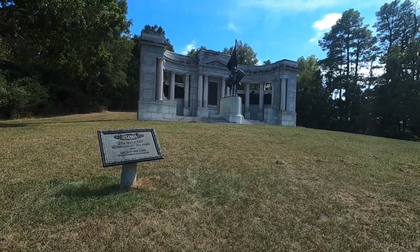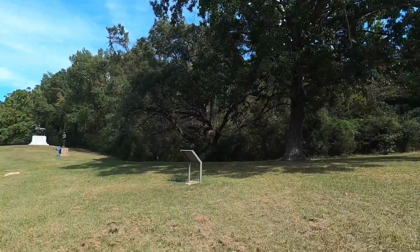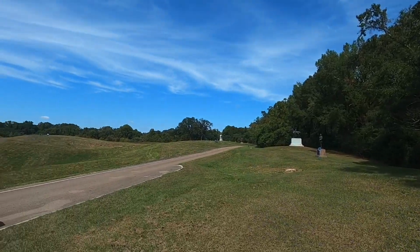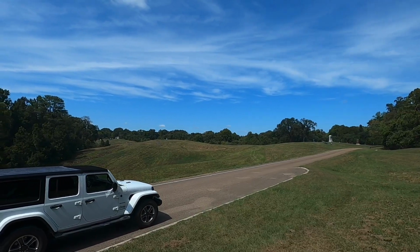That's the Iowa Monument here at Vicksburg. And there's some more monuments over here. I don't know who they are. Another overview of what the terrain is like. Amazing. Okay. See ya.